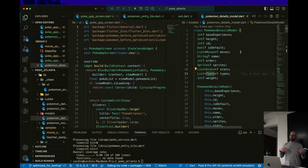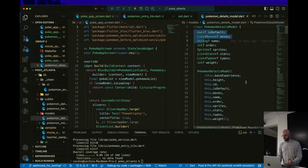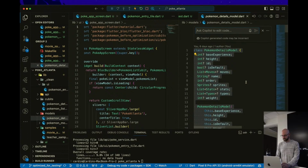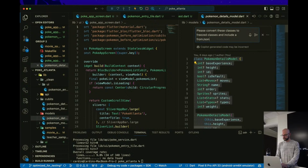You can go read the Freezed documentation and learn how to convert what you call a more normal class into a Freezed syntax. But what I like to do is use some fun tools like our friend Copilot to do this. So let's see if he'll do it today. He was working yesterday. So if I just highlight this whole thing, I'm using my AI copilot to say, please convert these classes to Freezed classes and include a fromJson.